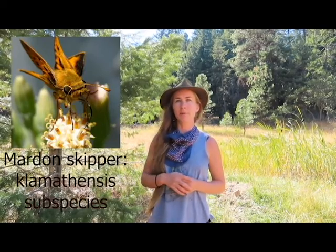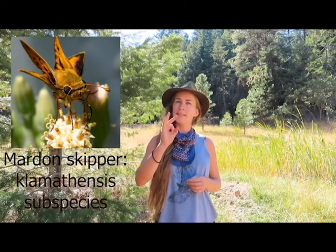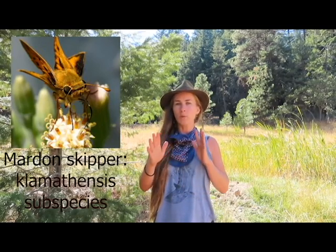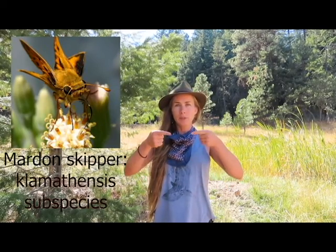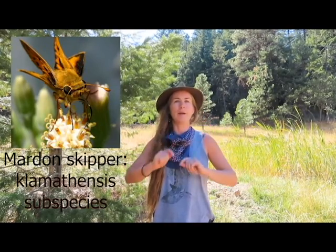Of particular interest is the mardon skipper in the Hesperiidae family. It's about the size of a quarter, is mostly orange in color with a little bit of brown and white spots, and it has little club-hooked antennae that curve back along its head. They have one life cycle per year, and they only live about 5 days to 2 weeks.